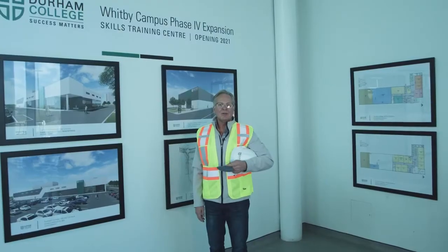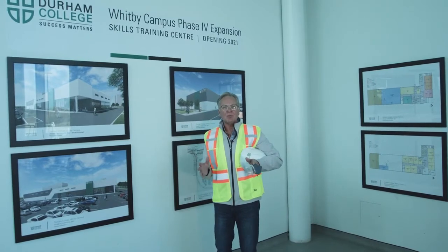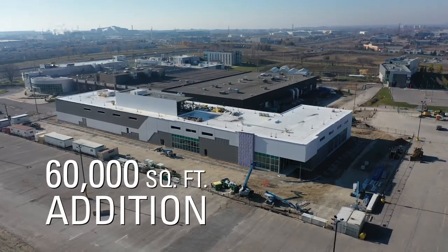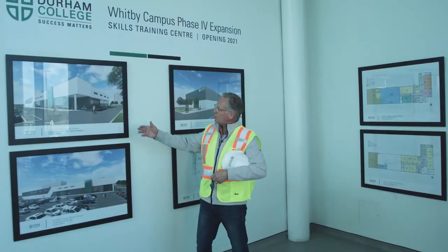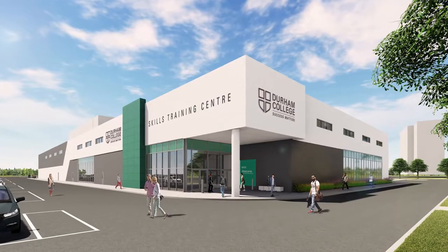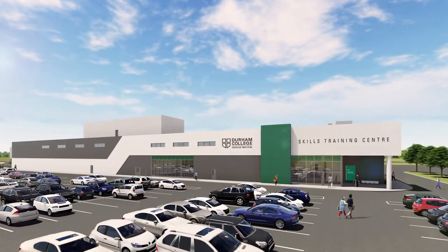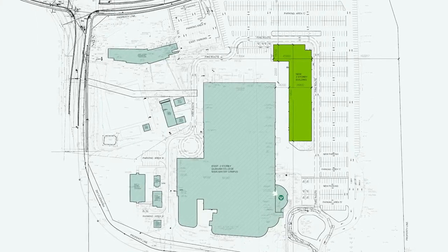So very soon, we're going to walk into the construction site, but before we go there, I just want to tell you a little bit about the building. This is a 60,000 square foot addition to the east side of our Whitby campus, located at the 401. You can see from these images what it will look like when it's complete, and you'll see where it sits today: exterior views, exterior elevations, and here you can see where it's located on the east side of our building.